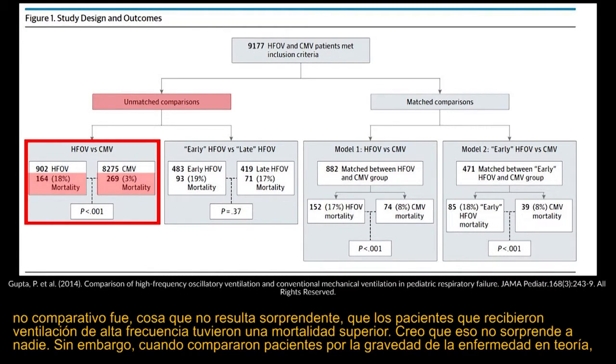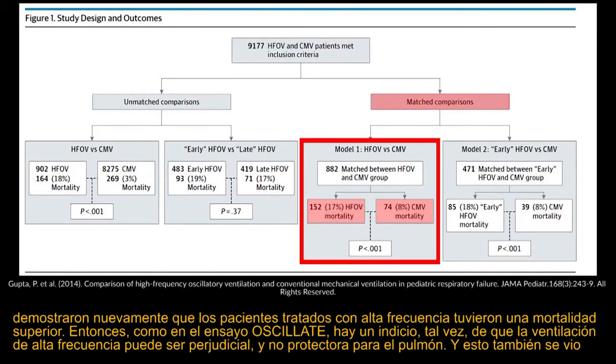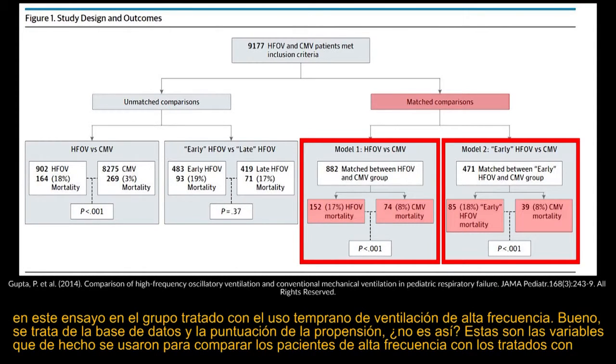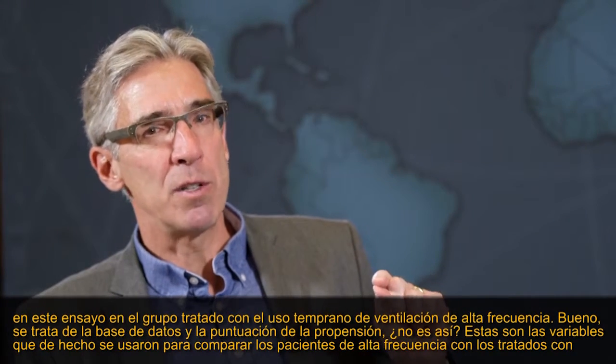However, when they matched patients for severity of illness, in theory, they showed again that the high frequency managed patients had a higher mortality. So, like the Oscillate trial, there's a suggestion perhaps that high frequency ventilation may be injurious, not lung protective. And this was also seen in the group managed with early use of high frequency ventilation in this trial. Well, it's all about the database and the propensity score, isn't it?